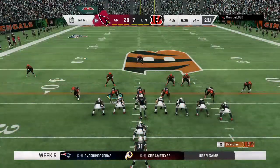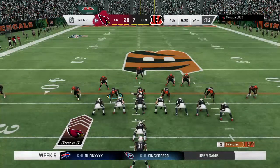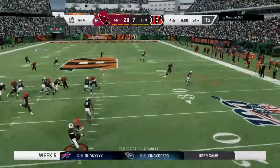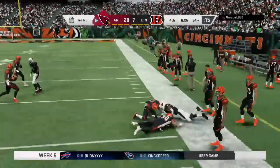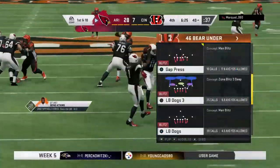The Cardinals on third down. They've had good success, 5 for 8 to this point. Here it's 3rd and 3. Now Murray, he bootlegs it. Johnson's got it complete. Give him 16 yards there, and it's a Cardinals first down as well.